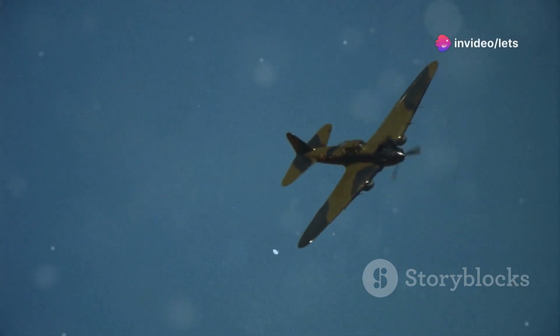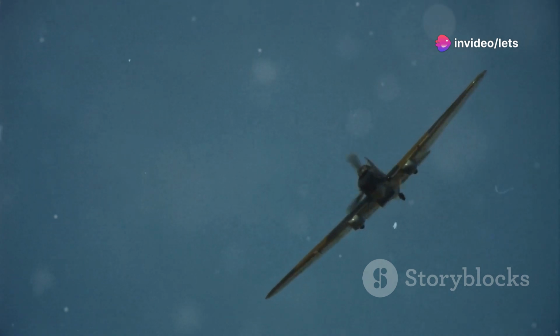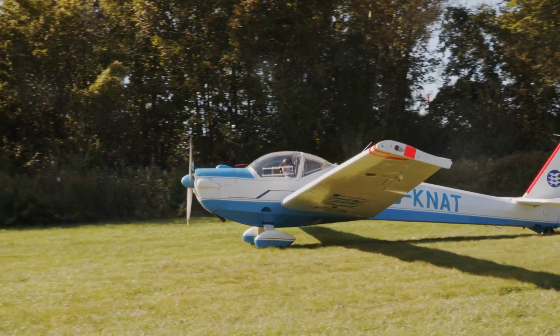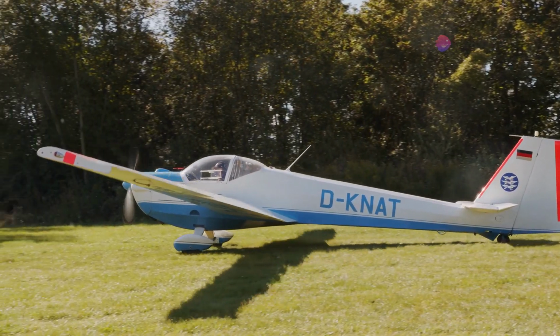This plane has been around the block a few times, with its maiden flight way back in 1993. And over the years, it's undergone countless refinements and upgrades, making it one of the most reliable and trusted ultralights on the market.